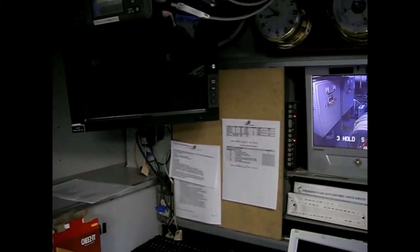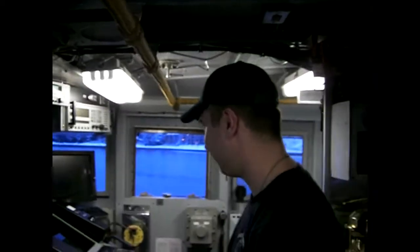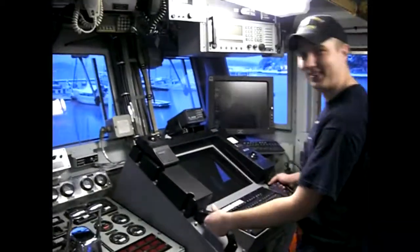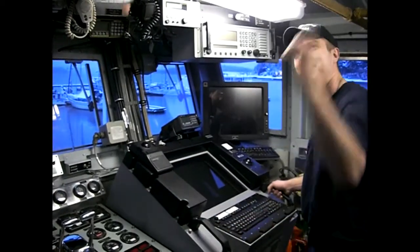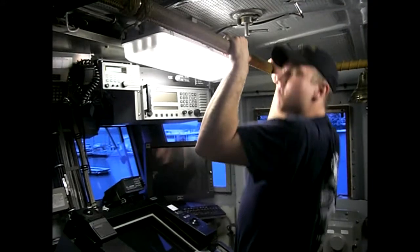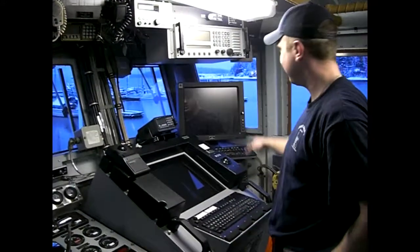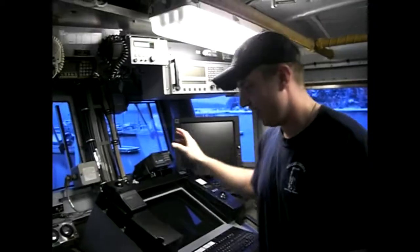Computer wise, got a bunch of GPSs, radios. If you want me, I can get the president on the phone. And anyway, over here, this is our radar. It's got some sweet handles, so when we're rocking and rolling with the waves, you can get something to hang on to. Up here, you do a great workout. Feel the burn. Anyway, this is another SCCS screen.